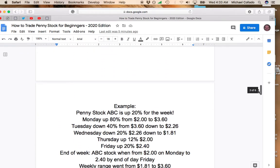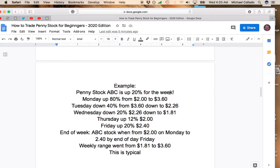So let me give an example of the typical volatility that you can find on a penny stock. Let's say you have this penny stock, I'm just making it up, ABC penny stock, that moves up 20% for the week. That's great. I mean, any stock that moves up 20% for the week would be awesome. However, this is how penny stocks move, okay? Let's say ABC penny stock started at $2 a share for the week, and on Monday has a huge update, maybe some big news or something. It moves up from $2 a share up to $3.60 a share.